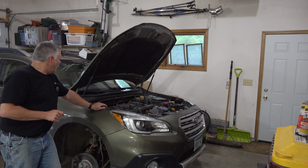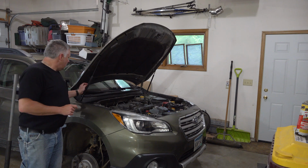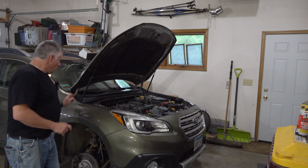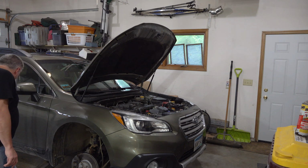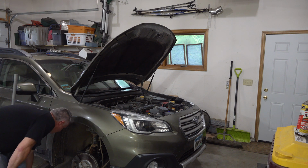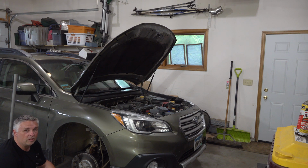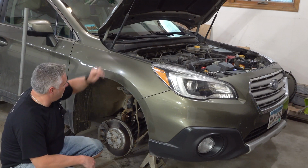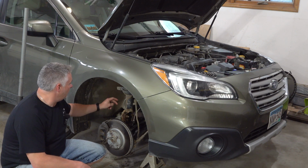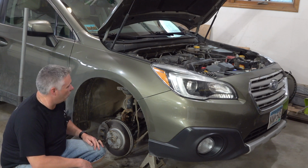Take note of that. We have all of our hardware, which I soaked in penetrant for a little while. These top nuts here are a 12 mil? Those are no problem. Those are knocking loose. We've got a 19 mil on here, and then our sway bar end link is a 17 mil. Basically, we've got our three nuts on top, two here for the knuckle, one here for the end link, and then there is a little plastic clip for our ABS sensor, and then a small, probably 10 mil, for our brake line.